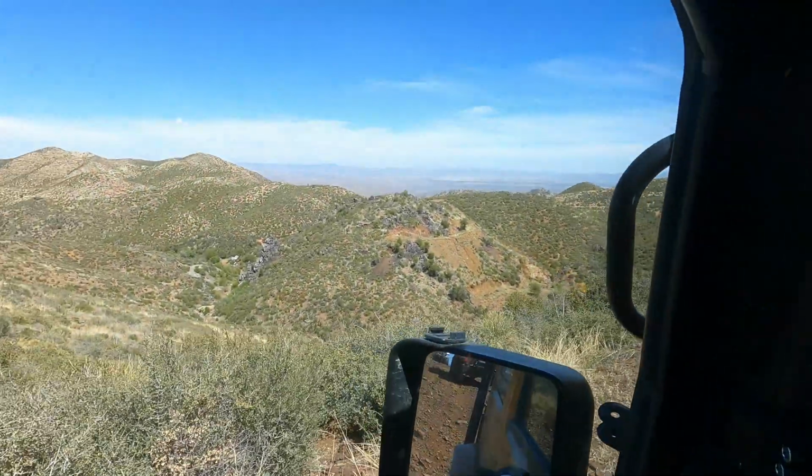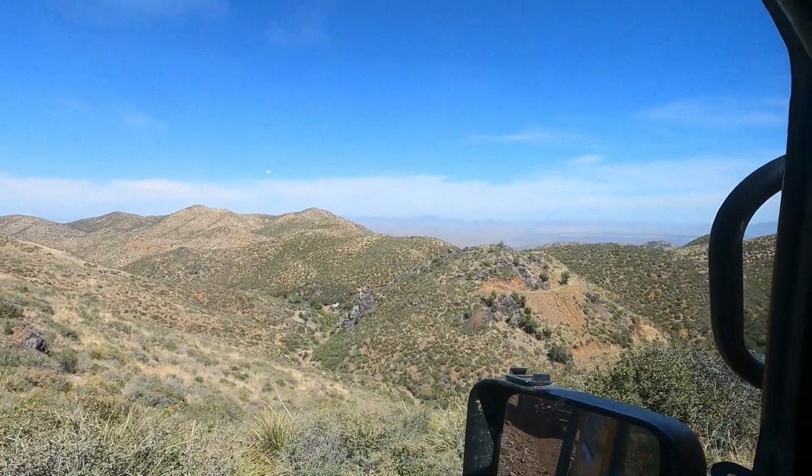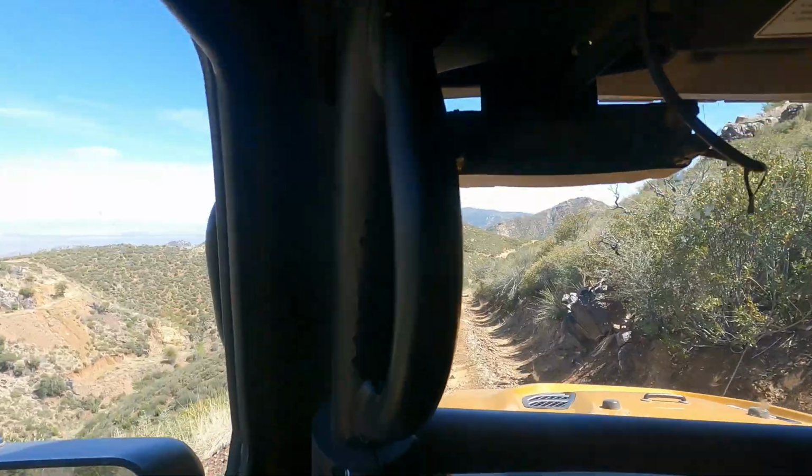We're getting to a point in the year where we're not going to be doing a whole lot of day runs much anymore, because May in Arizona starts getting kind of hot. Right now we've got the air conditioner going in the Jeep, and it might sound kind of bougie to be in a Jeep and have the AC running, but I like being cool. Oh look, there's a house down there. I didn't notice that before. Check out the shack down there to the left, the house.